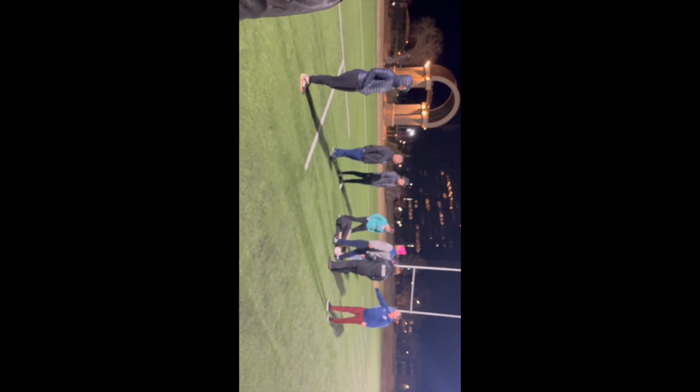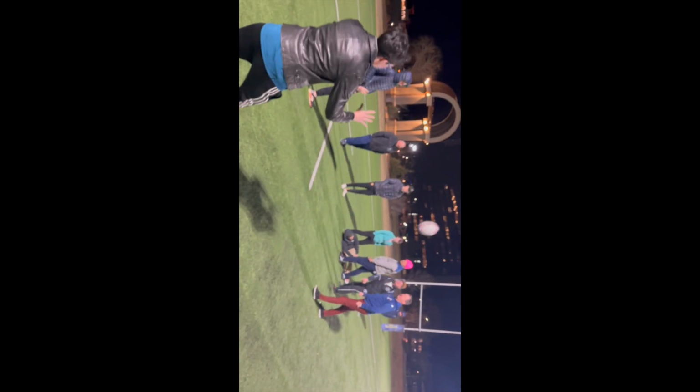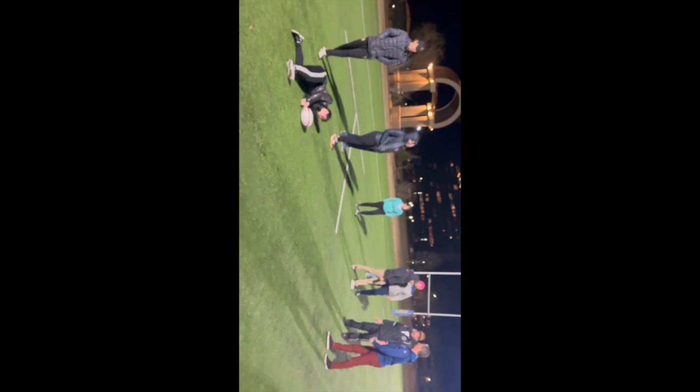And again, arms length away. Back up. Let it come. Katie gets tackled. A real simple process of just always driving to 45.